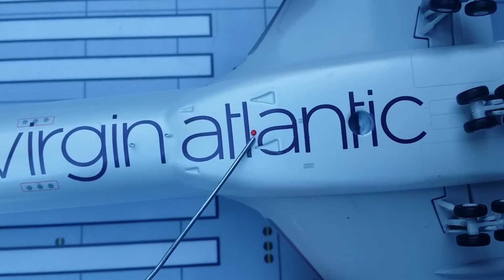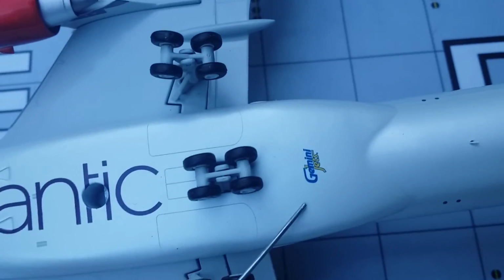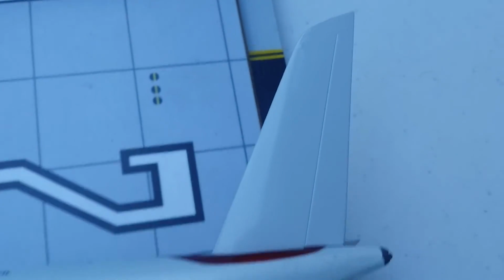There's the anti-collision beacon light here under the belly. There's the hole where the stand goes in at. There's a couple gears right there. Okay, the Gemini Jets logo there. A couple more antennas there. And the APU housing here as well, folks.